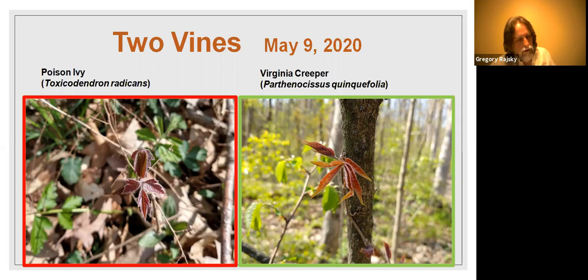Poison ivy is in the cashew family or sumac family, Anacardiaceae, whereas the Virginia creeper is in the grape family, Vitaceae. Poison ivy will have the 3 leaflets. Sometimes you get this mitten shape on the lateral leaflets. Sometimes they're more deeply toothed, other times less so. It can have great variability in the shape.